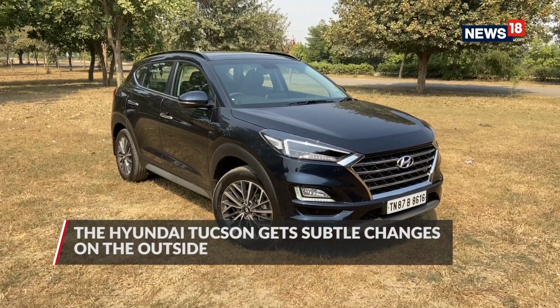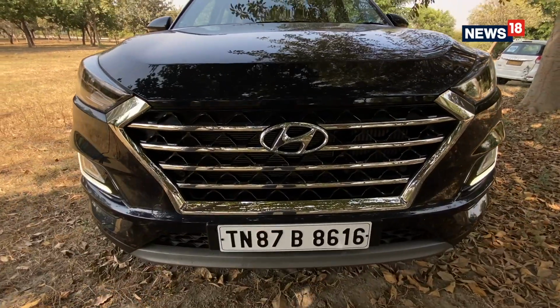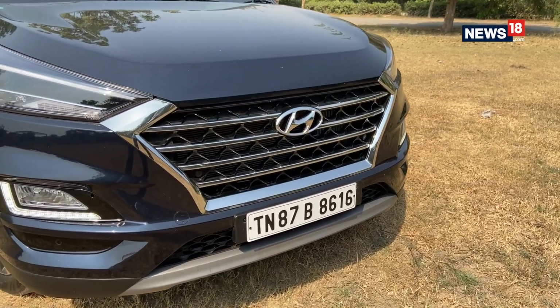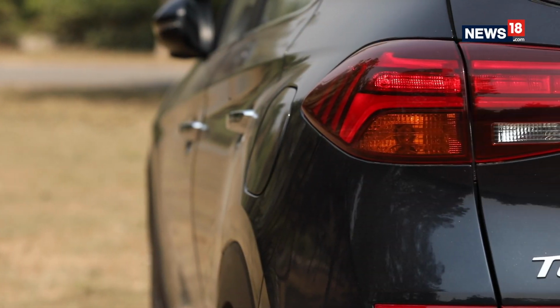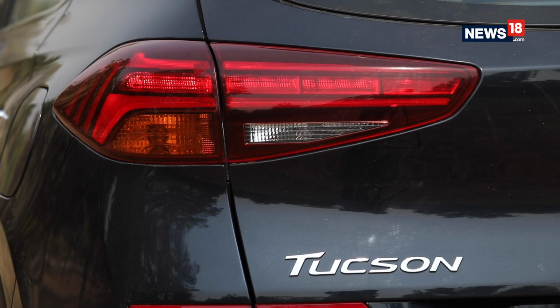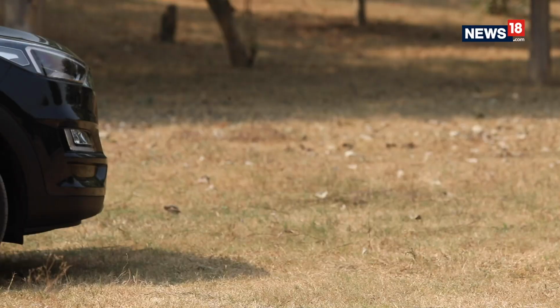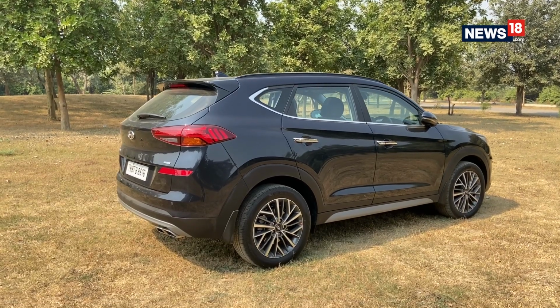Let's start with the changes on the outside. Now, the Tucson gets a larger, bolder chrome-finished grille, which is flanked by updated LED headlamps. The front bumper has been redesigned as well, and the same set of changes have been made to the back as the LED tail lights and the rear bumper have been updated too, along with the addition of some chrome on the exhaust tips. You also have new 18-inch wheels, and well, that's about all the changes it gets on the outside.